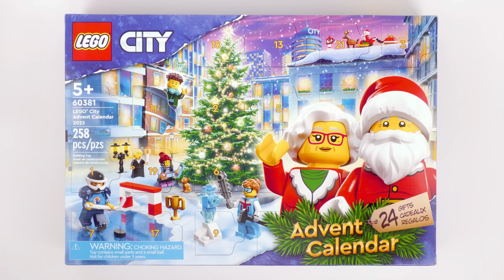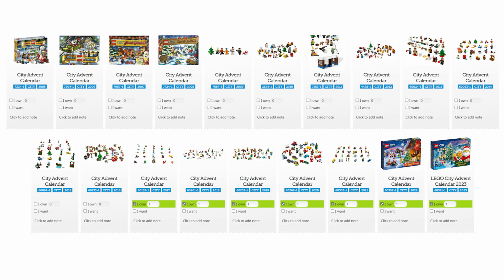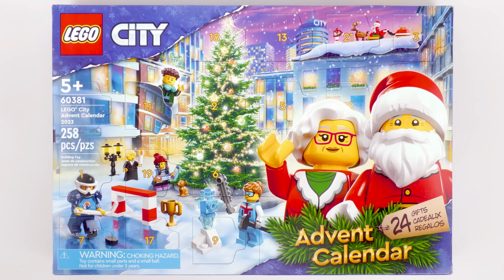Next we have a familiar and long-lasting theme. This is the 60381 LEGO City Advent Calendar and the 19th calendar in its lineup. As always, LEGO City is priced more reasonably than licensed sets.